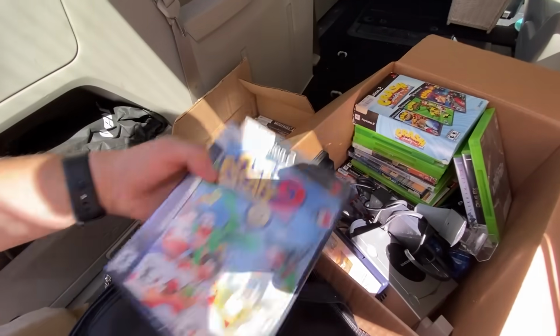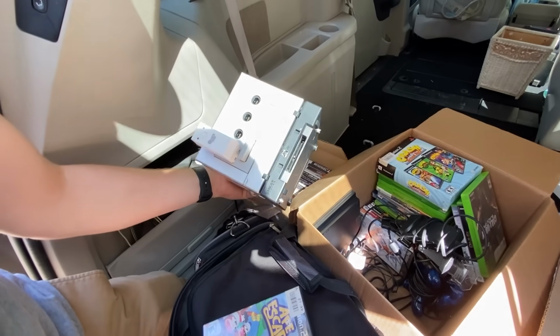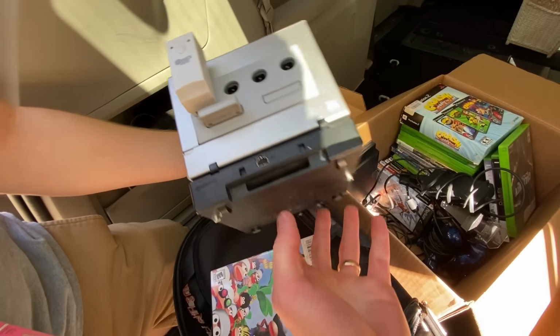Ape Escape. Yeah, that one's good. I really didn't look through all of them. But there's a GameCube in here. He didn't know if it worked. It might not. With the wave? Oh, it's a fake. But it also has this guy, Blockhead, which is cool.